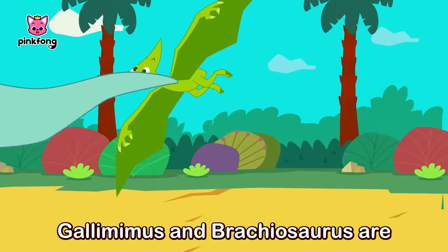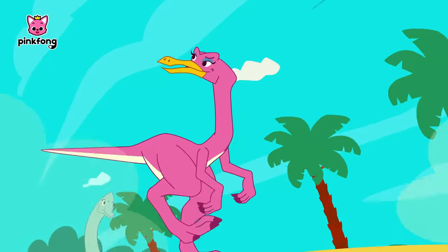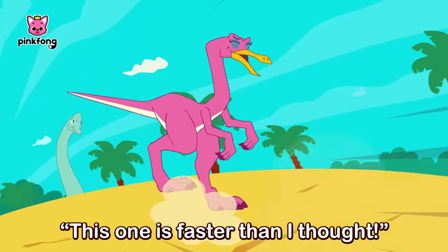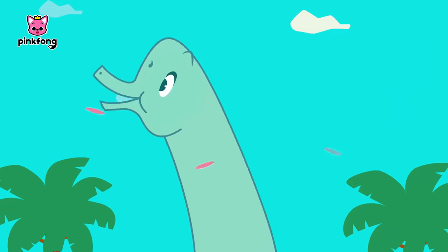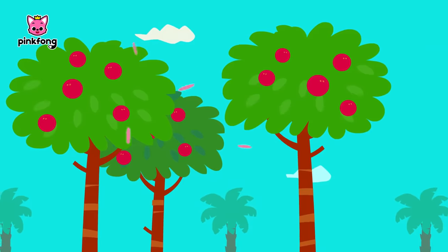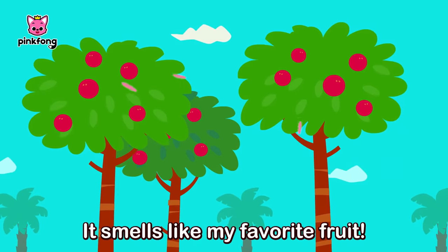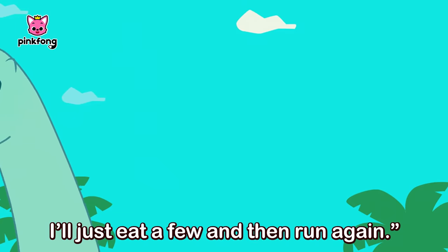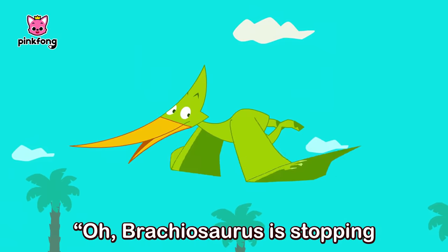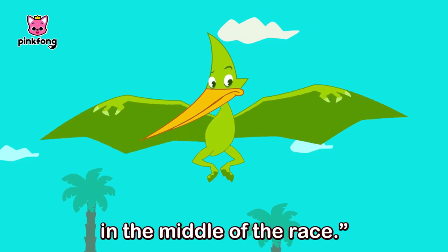Oh, Gallimimus and Brachiosaurus are neck and neck. Hey, this one is faster than I thought. What is that smell? It smells like my favorite fruit. I'll just eat a few and then run again. Oh, Brachiosaurus is stopping to eat some fruit in the middle of the race.